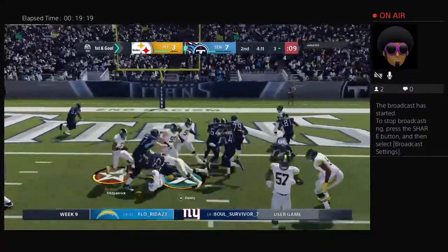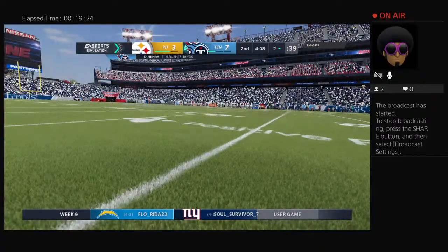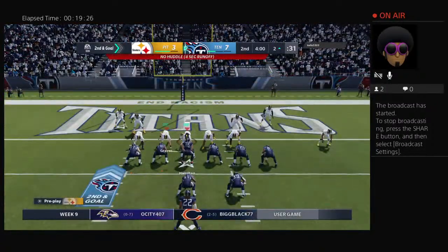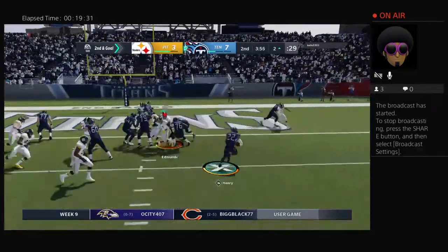Trying to punch it in with Henry. Nothing doing there. They're going to wind up holding him at the 2. No gain there, and it's going to set up 2nd and goal. No gain on the play. 2nd and goal, and they will try again from the 2.